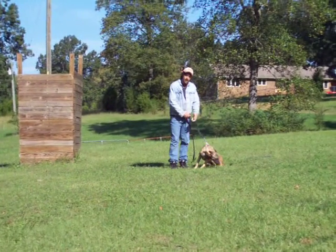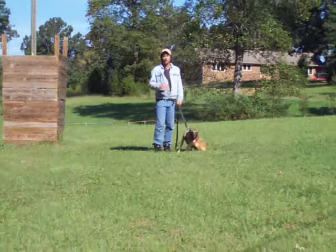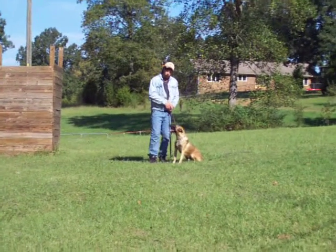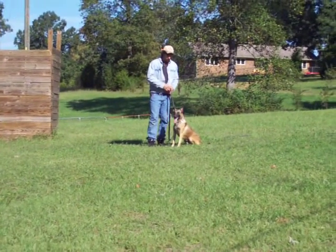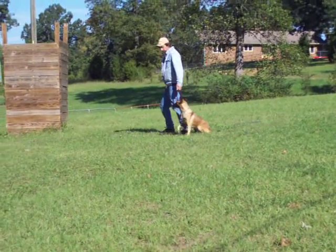This will be a boost command and a tap on your leg. If he's to forge to one side or the other or lead, you can just give a little pull and release for the correction. And tap your leg and say boost. He needs to follow. Storm, boost.